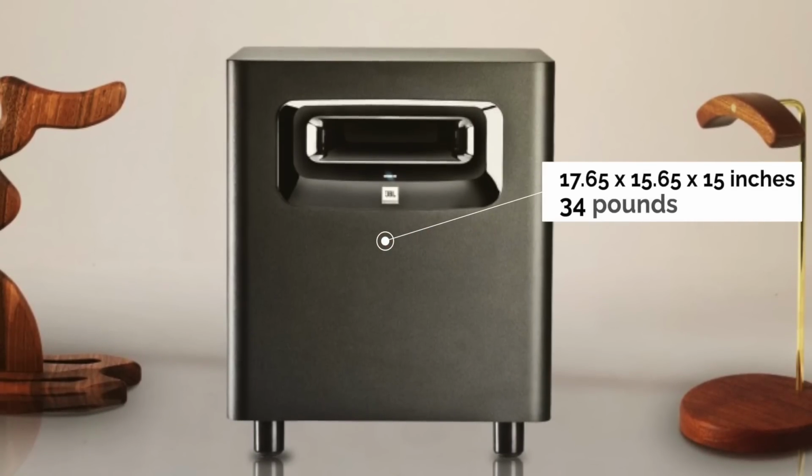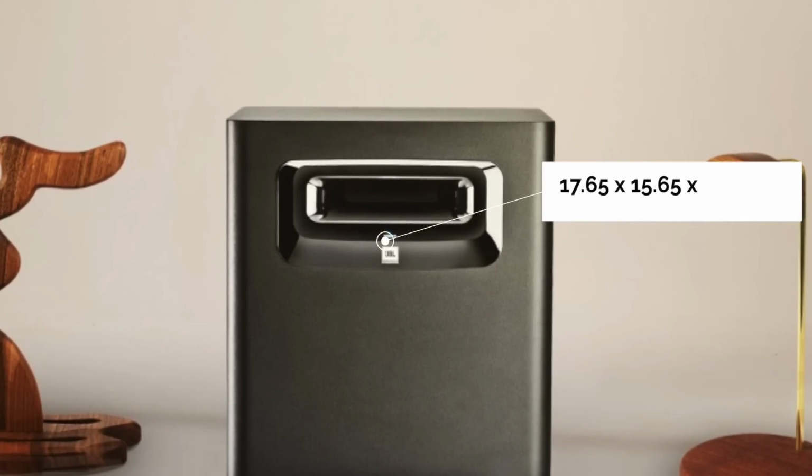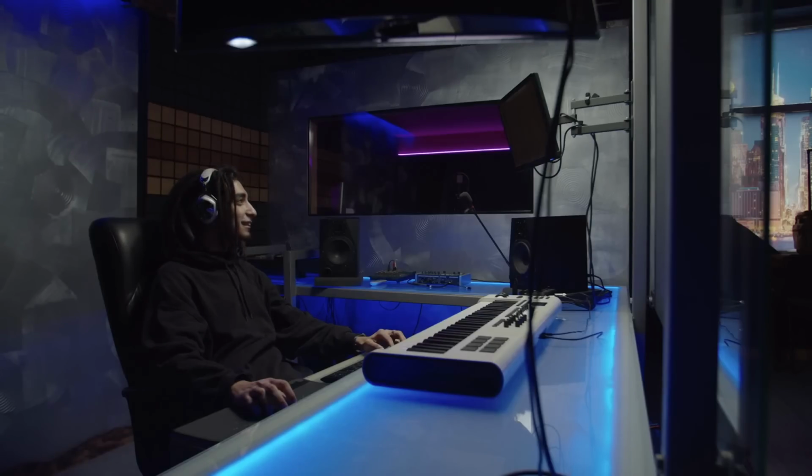The subwoofer measures 17.65 by 15.65 by 15 inches and it weighs only 34 pounds. A very pretty look is added to the subwoofer. It is a black one that will look very good in your studio. The subwoofer also includes a 10 inch down-firing driver. The driver is in charge of the amazing low frequencies of the sound, which works at 27 Hz.